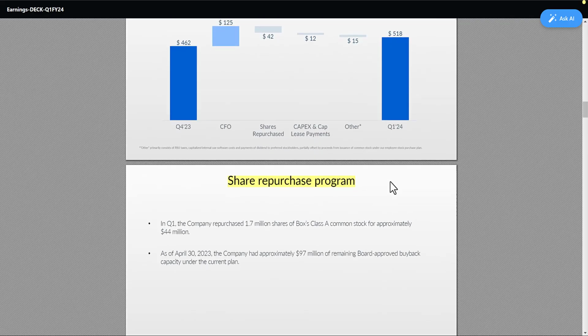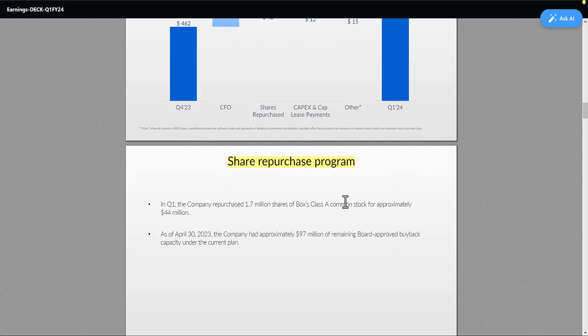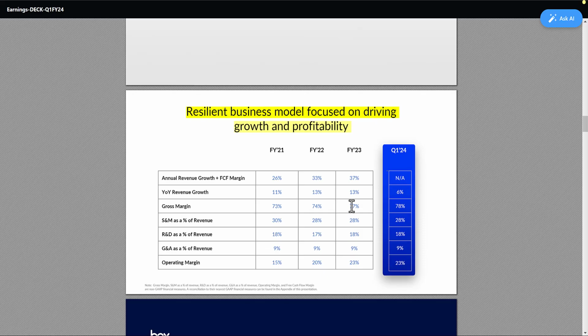In their share repurchase program, they purchased 1.7 million shares for 44 million in this last quarter. That is a good thing to see, as shareholders are slowly getting less and less diluted, owning more in the company as they buy more shares. And they do have a lot of growth forecasts. Annual revenue has been growing very well, and their free cash flow margin has also been growing very well. So we're seeing a lot of good things. This company is doing very well.